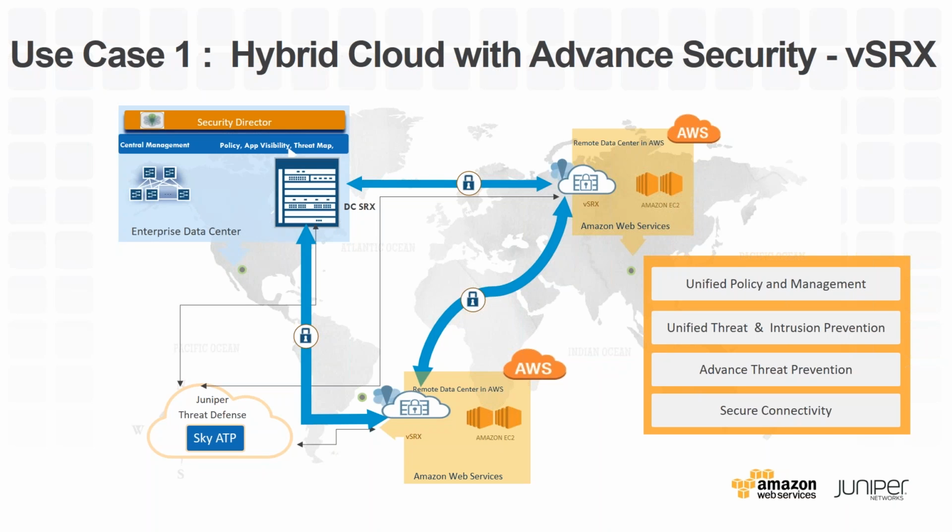Now let's look at a couple of deployment scenarios. The first one I'm showing here is specifically for hybrid cloud, where customers are looking for advanced security. This is where you would go with the virtual SRX. As shown in this diagram, on the left-hand side, you have an enterprise data center where a physical SRX platform is being used to provide the enhanced security. And if you want to extend your workload or migrate some of the applications to cloud, that's where you would deploy vSRX in Amazon Web Services or their remote data centers.